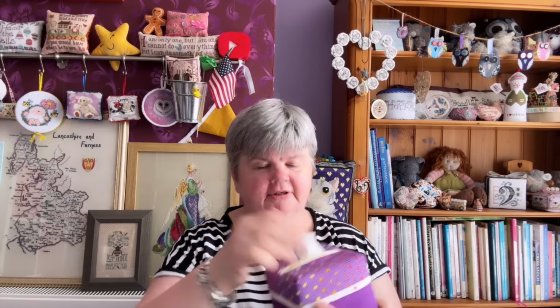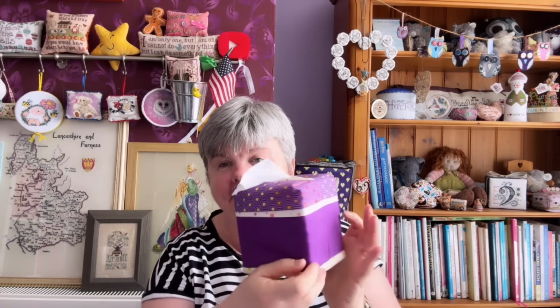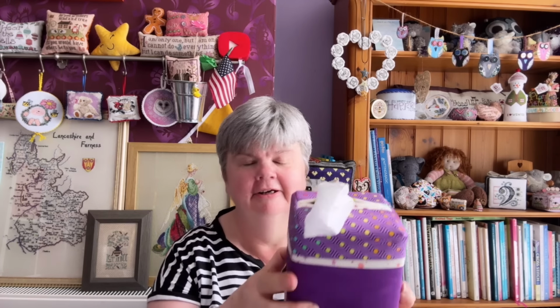And then I also made this. Ooh, the tissue's gone a bit thin. I made a tissue box cover. I'm going to take this to work and it'll sit on my desk at work. Of course it's purple. My colour's purple. So yeah, I made that yesterday. It was really good.